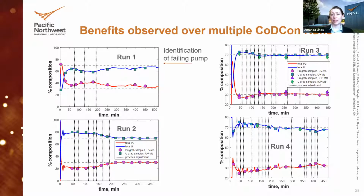And ultimately, we were able to see online monitoring did a lot more for us than just telling us product stream composition. It helped us do things like identify a failing pump, which would have been very difficult with just offline after the run analysis. And it helped us also do things like capture short-lived and entirely unexpected behavior from the system, things that are going to help us aim our more fundamental studies in the future to better understand how we can optimize or advance this process in the future. So CoDCon was a really great example of an applied system.